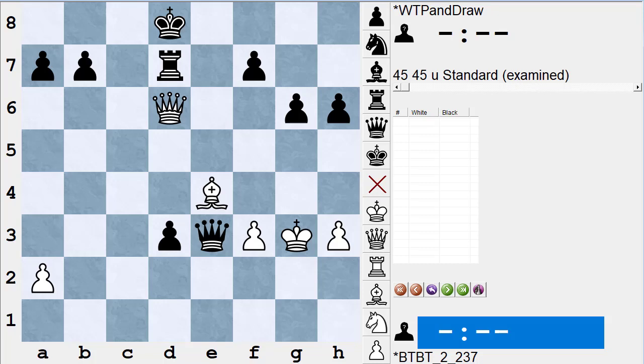So suppose black doesn't want to repeat the position and go back to e8. He could go to f8. So king to f8. But now white can play queen to h8 check. And again, black only has one legal move, king to e7, which allows white to repeat the position again with queen to e5 check. And now black has a choice of his poisons. He can go back to d8, where queen b8 check would repeat the original position. And he can go to f8, where queen h8 would repeat the position that they just got to.